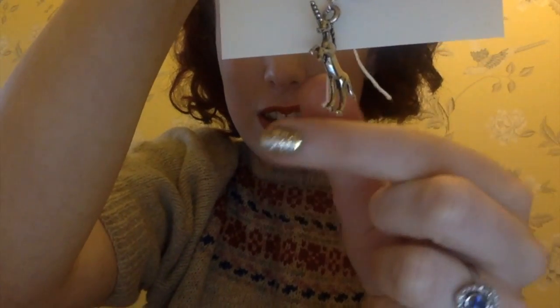How cute is this? It's a little unicorn. I love it so much. I had to get it. It fell into my shopping basket and it pleaded with me to come home. And that's the excuse that I will always give to my husband when I buy more yarn.